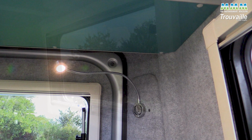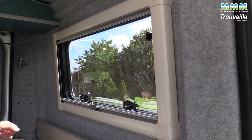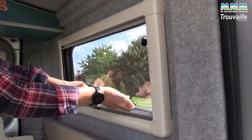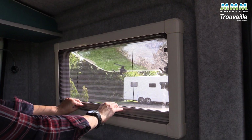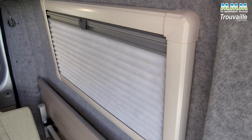You'll also notice the windows in here. These are not standard windows that you'd find in a panel van, these ones they put in after. So we've got the window on the side and behind, and they open. They've got handles and you can open them. They're also fitted with fly screens, which is great for summer camping, keeps the mosquitoes out, etc. And they're fitted with blinds too, so you don't need curtains or anything like that in the back here.